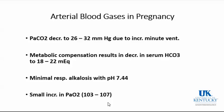The thing to remember when you're looking at blood gases in pregnant women is that a normal PaCO2 is in the low 30s. So if you have an asthmatic and her PCO2 is 40, she's already gone beyond normalization of PCO2. She's actually starting to retain CO2. You need to realize that what's normal in a pregnant patient isn't what's normal in a non-pregnant patient.